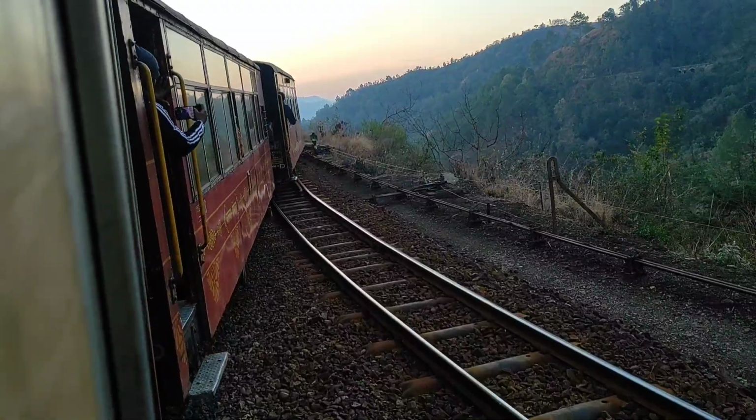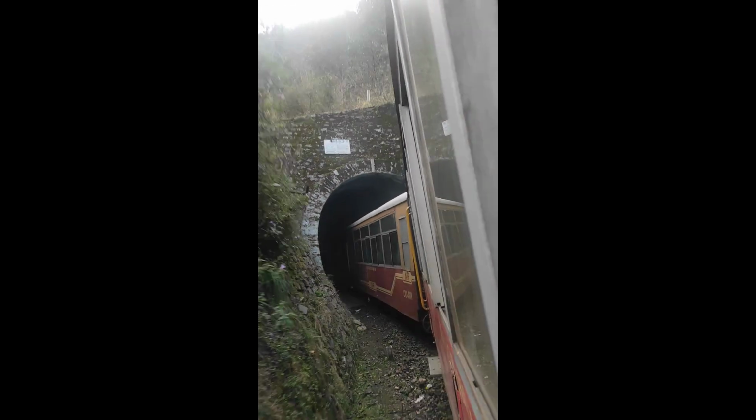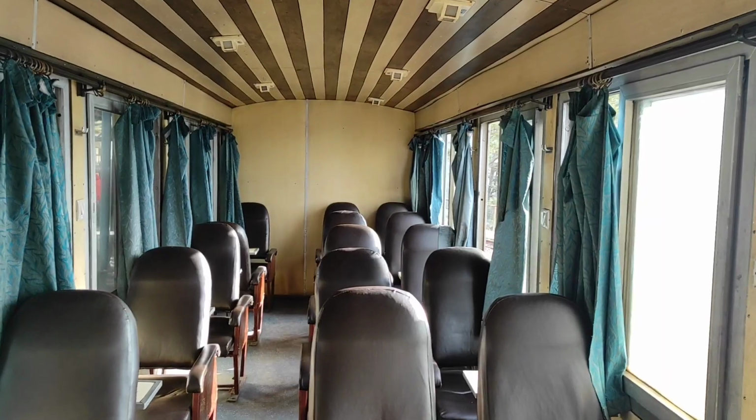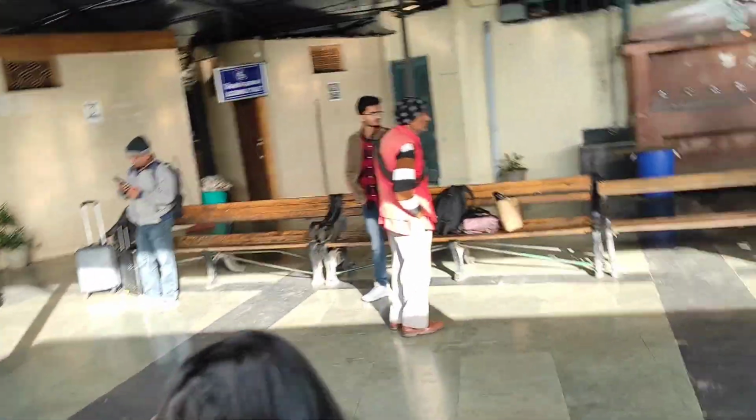This is the train and the track. You can see it is a narrow gauge. On the route from Kalka to Shimla, there are more than 100 tunnels, and all of them were made by the British when the British ruled India.